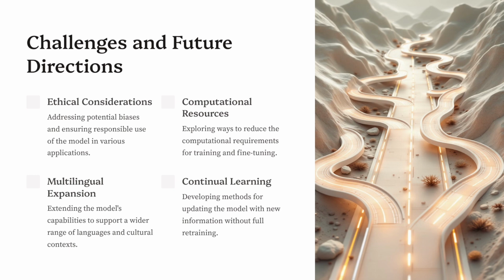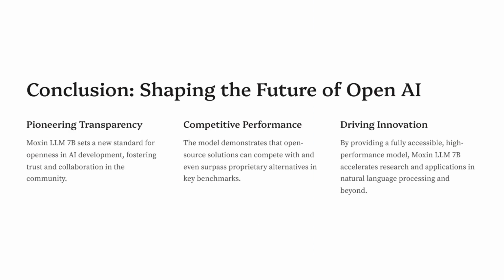So there you have it, Moxin LLM 7B. It's more than just a powerful language model. It's kind of a symbol, I think, of what's possible when we're open and collaborative in the world of AI. It's a tool that has the potential to really empower people, individuals, organizations, everyone, to do some pretty amazing things. And it's a reminder, I think, that the future of AI is not something that's being decided for us. It's something that we're all building together.